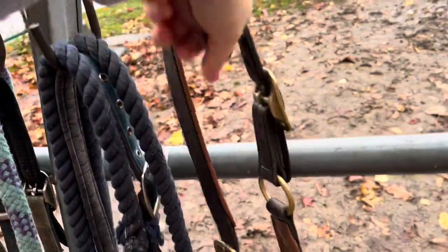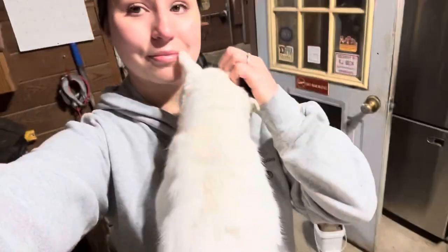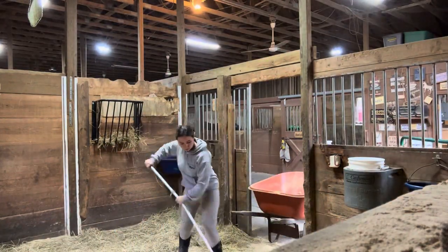Anyways, now that he's outside, I am going to shut the gate, hang his halter up, and then I'm gonna go clean his stall while he's not in it. Normally, I would take the buckets out and then clean the stall, but I wasn't sure if he was gonna go outside today or not, and she already had filled the buckets with water, so I wasn't gonna just dump them out again when they already had clean water in them.